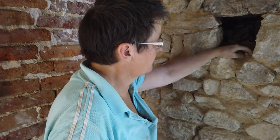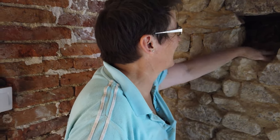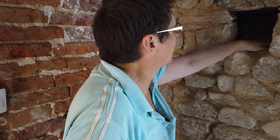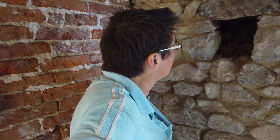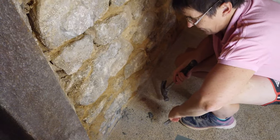Because our front door definitely isn't original, is it? That's probably 1950s or something like that, isn't it? Well, it looks like it's 3 million years old, actually. Yeah, but that's because it's knackered. But how cool is that? Definitely a cool little discovery. Yeah, let's keep it.